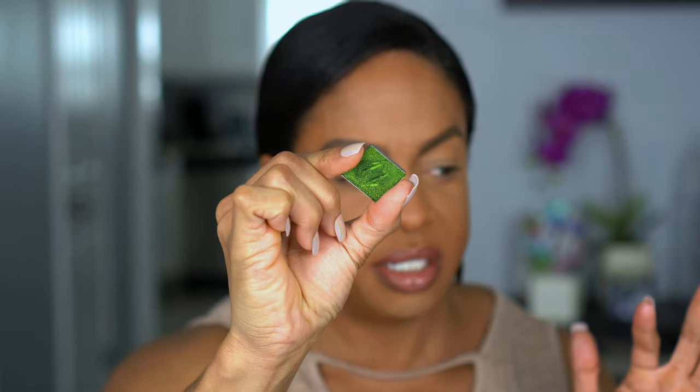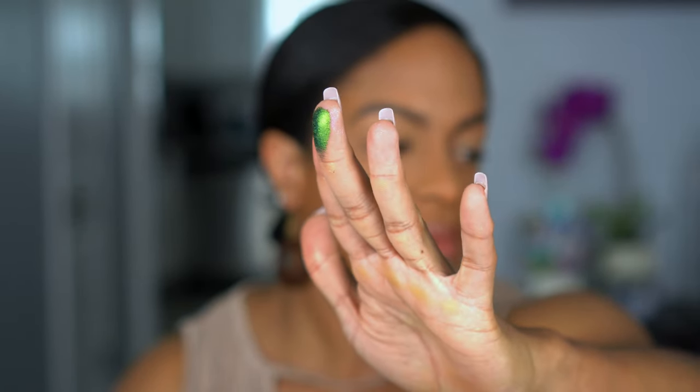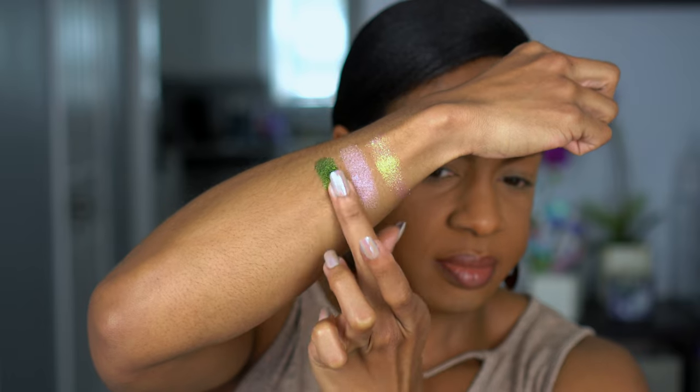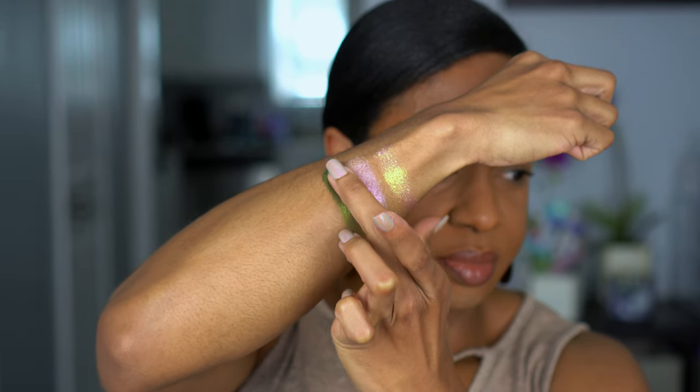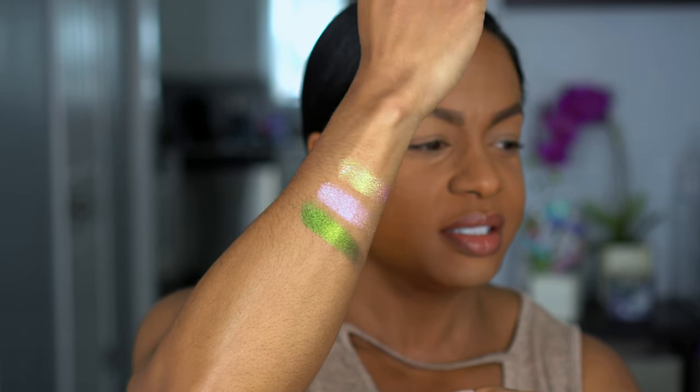The next one in the palette is Nebula. Y'all know me in greens, so Nebula was definitely going to be on the list of shades to pick, and I feel like you can't see this until I swatch it. Nebula is a multi-chrome with a metallic finish that shifts from navy blue to teal to emerald green to lime green. So that is it there on my finger, and you can see. Let's go ahead and put her here. Oh, I just love how that looks.